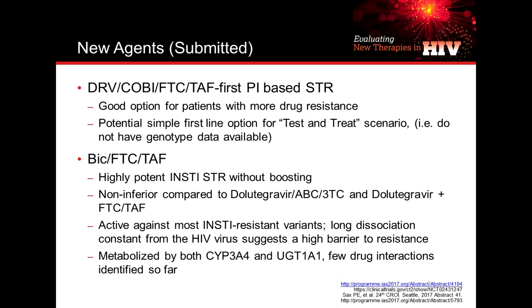It's non-inferior when it was compared in studies to dolutegravir abacavir 3TC, which is also marketed as a single tablet regimen, also non-inferior to dolutegravir plus FTC TAF. So dolutegravir is the currently available integrase inhibitor with what we think is the highest barrier to resistance, generally well tolerated. It's a really excellent agent for a lot of people. This compared very, very favorably to it, and offers a new single tablet regimen without that boosting and combined with FTC TAF. It also seems to have an even higher barrier to resistance.